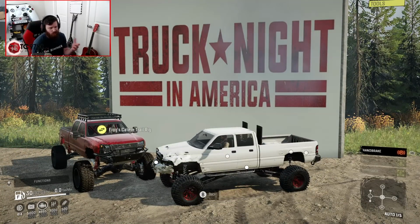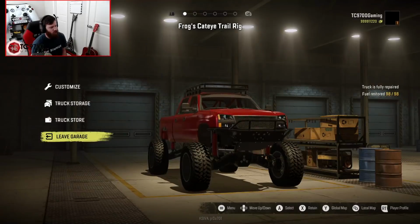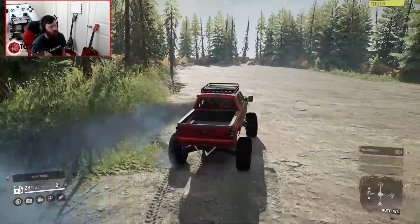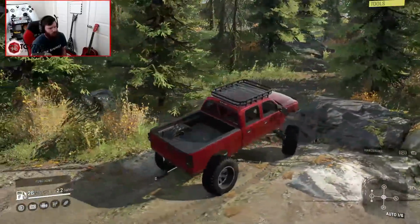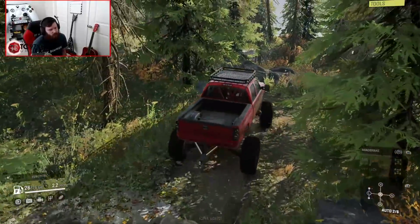Now, real quick, just like we did in our previous test with the L400 and the second gen, we're gonna go back to the garage, and then we are going to do just a little bit of a quick trail run in these trucks. The only reason why we're doing that is because I do want to compare them outside of the traditional Truck Night in America obstacle course setting, because you're not always going to be running these trucks on Truck Night.